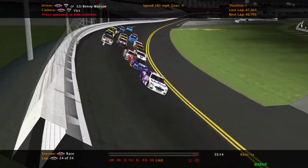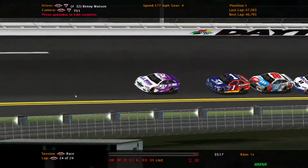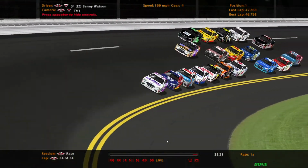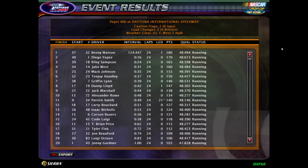What a frantic finish that was, considering the 34 led all but a few laps in this race. Let's now go check the finishing results. Here are the finishing results from the Pepsi 400 at Daytona. There were 2 caution flags for 8 laps and 3 lead changes among 4 different drivers. Benny Watson started 37th and gets a well-needed victory for his Gatorade Cup Series season. Diego Yepez ends up second. That definitely helps him in the points. Riley Sampson third, Jake West fourth, and Mac Johnson rounds out the top 5.